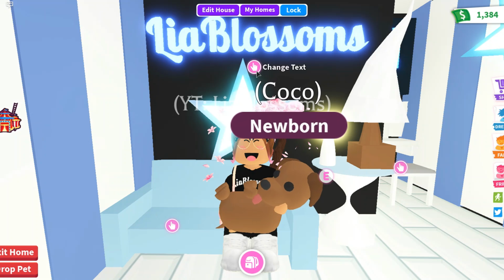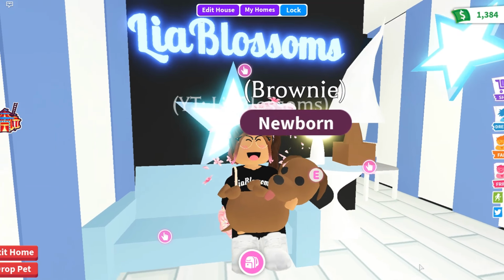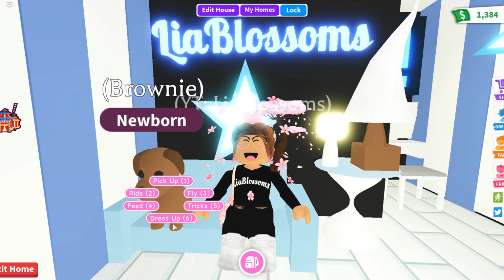We have here a chocolate Labrador, and people call it Coco, or they also call it Brownie. So, you know, it does match very well. So I understand why people would name it that. And I think it's just adorable.